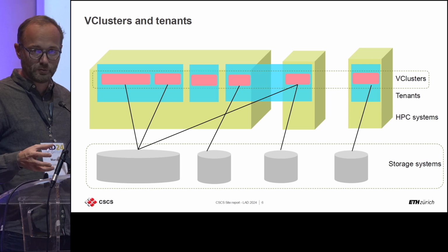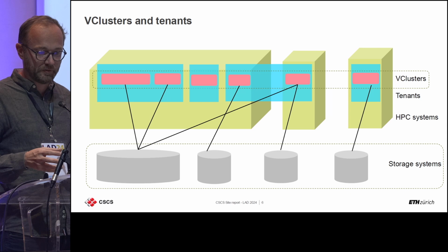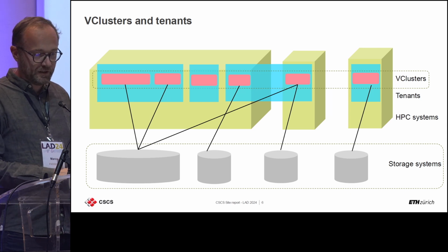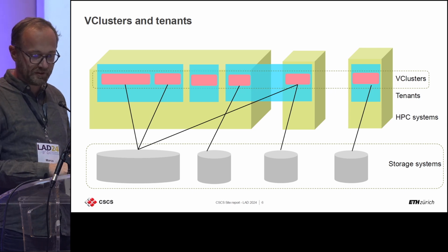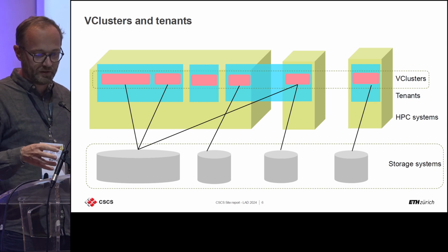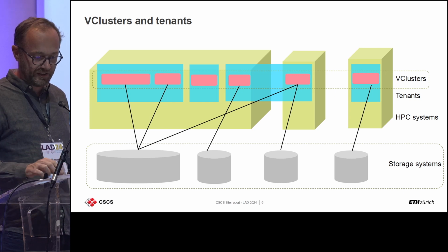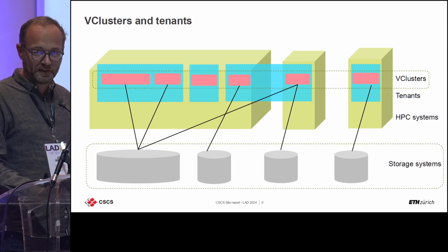So how do we attach storage to this type of diverse environment? Initially we bought a very big storage called Capstore, which I will tell you about soon. Then we added smaller storages which have been attached in a more ad hoc fashion where needed. The idea is that we try to keep the environment as flexible as possible.